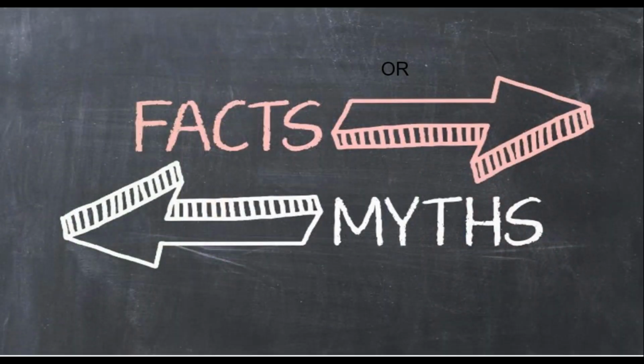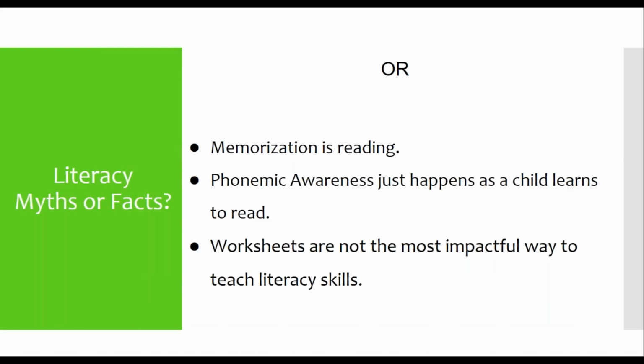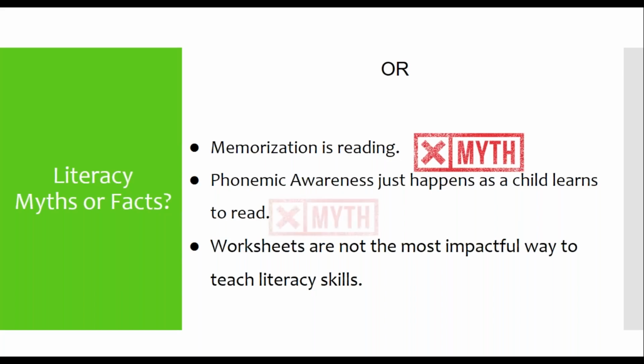Okay? And now we just have a few fact or myths for you. So memorization is reading. Do we believe that's a fact or a myth? And yes, it is a myth, because memorization is not reading. Memorization is just remembering. And then phonemic awareness just happens as a child learns to read. Is that a fact or myth? And it is a myth. Phonemic awareness takes practice. It's not something that a child just knows.